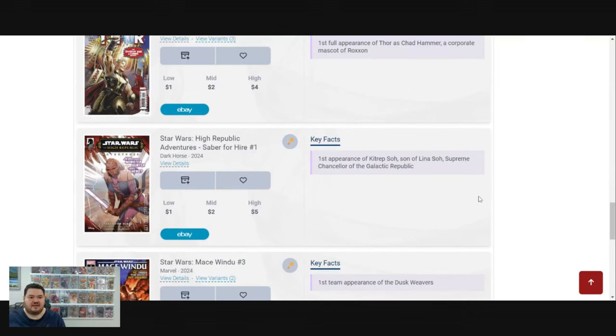Star Wars High Republic Adventures Saber for Hire, first appearance of Kitrep Soth, son of Lena Soth, Supreme Chancellor of the Galactic Empire. You know what? I feel like Star Wars is putting out a first appearance every week. Marvel's putting out Star Wars. Dark Horse putting out Star Wars. And it's few and far between. It's like one book out of many will be like, oh yeah, this one was a hit, because of something like the cover.